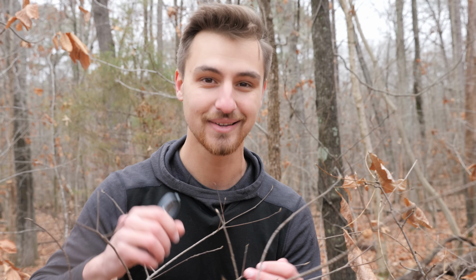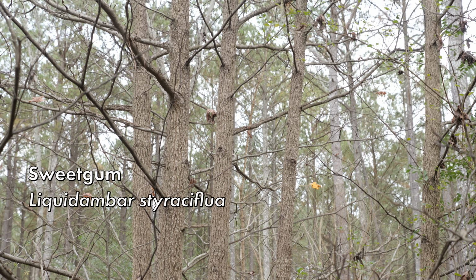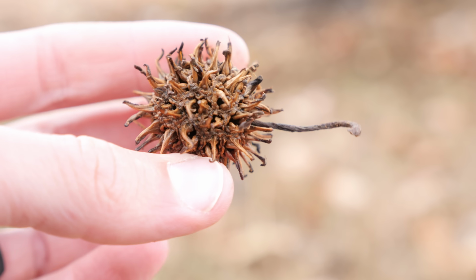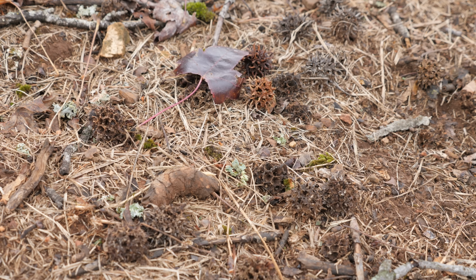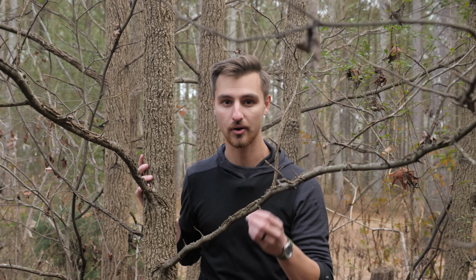Next is Sweetgum. This is perhaps one of the more notorious of the trees on this list. If you don't know it by its name, you probably know it by the spiky seed balls that people hate because they get all over their yards. We'll talk about the purported uses of the gumballs in a second. Identifying sweetgum is very easy.